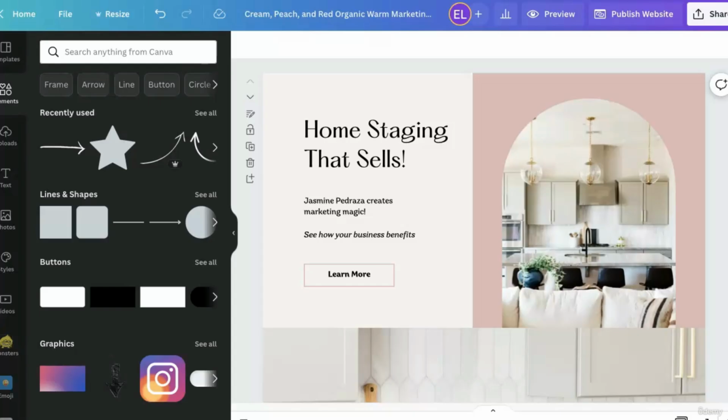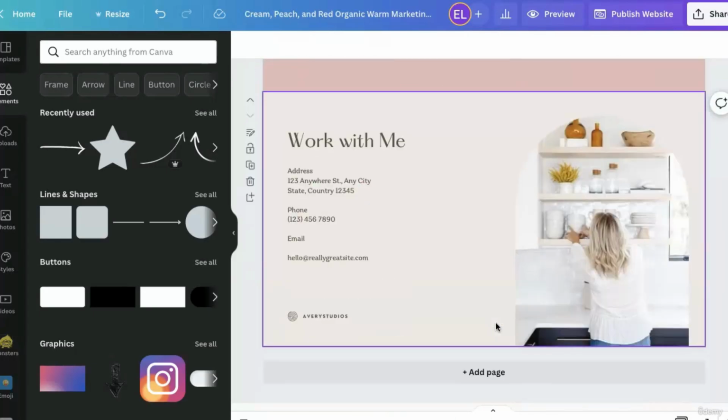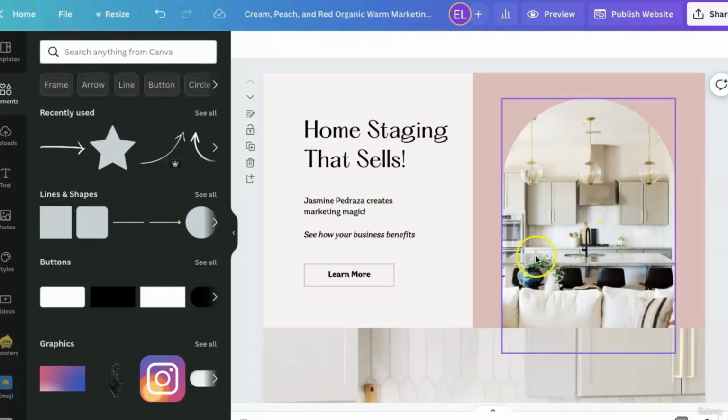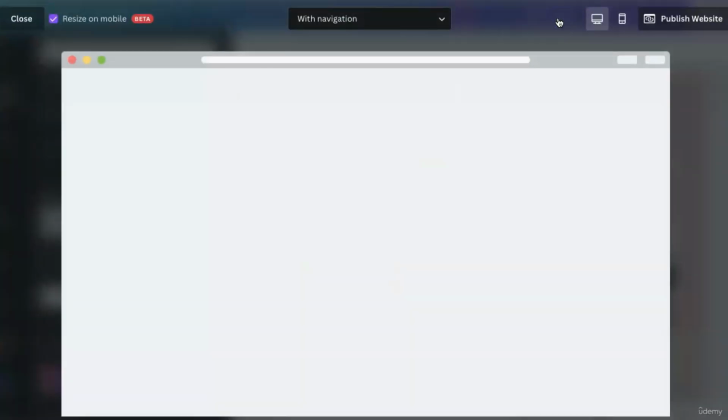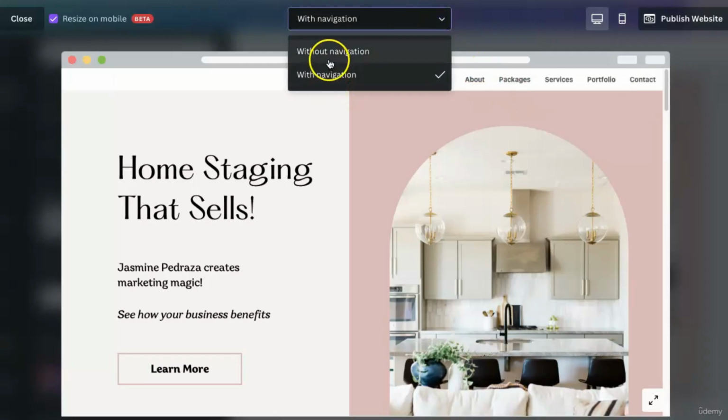So the first thing is creating nav. You need some sort of navigation, right? And this is the example home staging website that we put together in the previous video. So let's go ahead. We haven't actually looked at it together in this preview mode. So here's preview. It takes a second sometimes to load. And up here you can see that it's with navigation. And then you can also choose to take away the navigation.